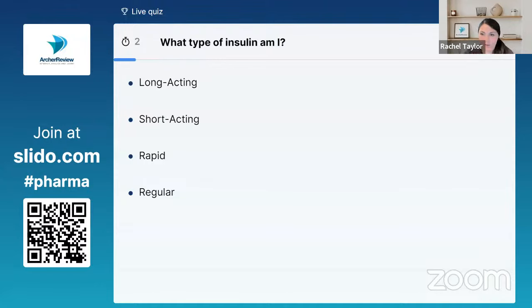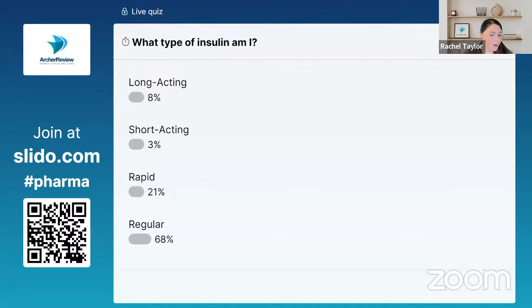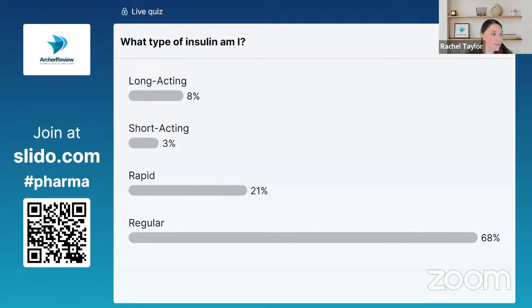So in the ICU, I took care of a lot of clients that had DKA. I swear, we always had someone in DKA almost every shift. And so when we had someone in DKA, they would go on an insulin drip. And the type of insulin always used for that insulin drip is regular insulin.